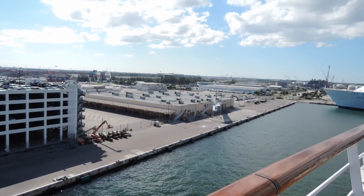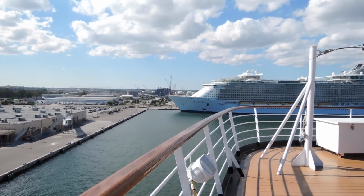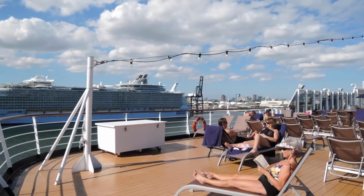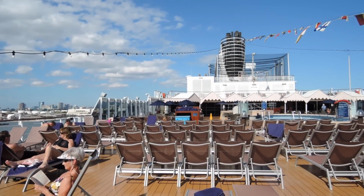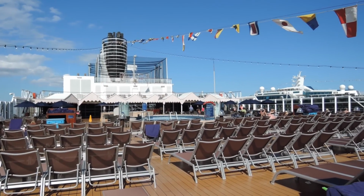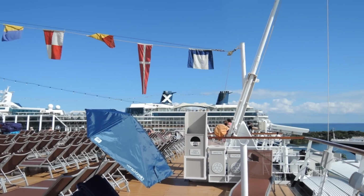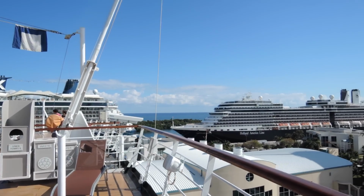Are still in port. See the Allure of the Seas over there. This is the back pool, and it's an adult-only pool. And then you have Celebrity Silhouette over there, and another Holland America.